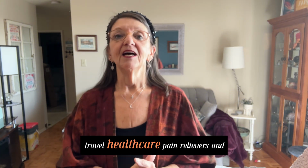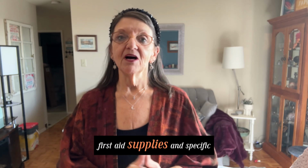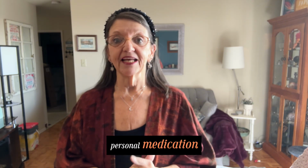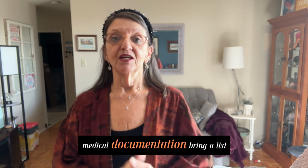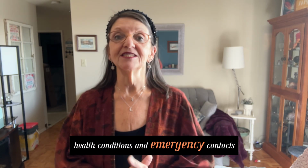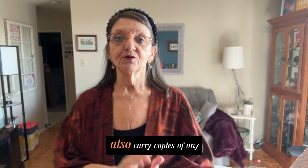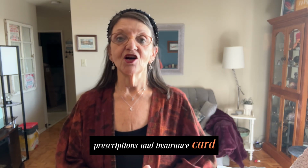Travel health kit. Pain relievers and antacids, first aid supplies, and specific personal medical aids, like maybe a blood pressure monitor. Medical documentation. Bring a list of medications, health conditions, and emergency contacts. Also carry copies of any prescriptions and your insurance card.